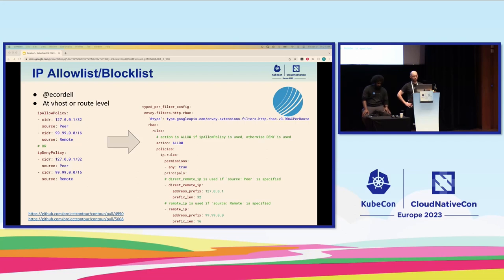So this can be configured at either the virtual host or the route level, with route level configuration taking precedence over virtual host. You can specify either an allow policy or a deny policy. An allow policy will allow only those IPs that are specified in the policy. Deny policy will deny any IPs that are specified in the policy. And so you can see on the right here the Envoy configuration for the RBAC filter that's emitted here.